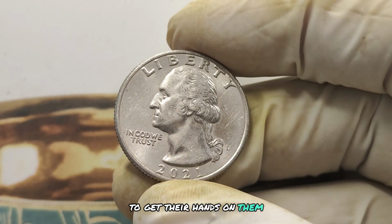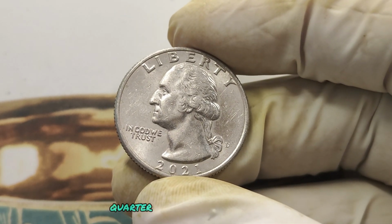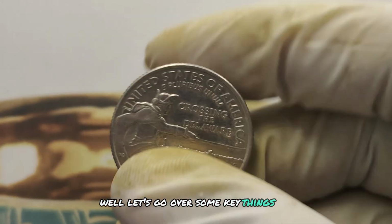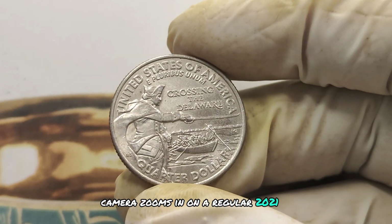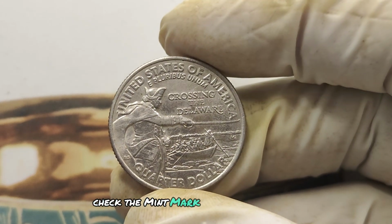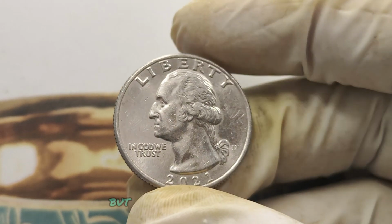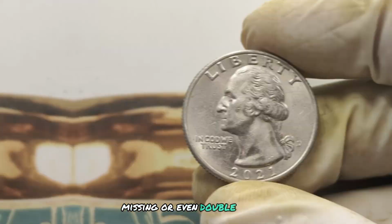their hands on them. Now, you might be wondering how you can tell if your 2021 D quarter is one of these rare gems. Well, let's go over some key things to look out for. Camera zooms in on a regular 2021 D quarter and error examples. First, check the mint mark. Most quarters will have the D mint mark under Washington's neck, but an error could cause it to be misplaced, missing, or even double struck.